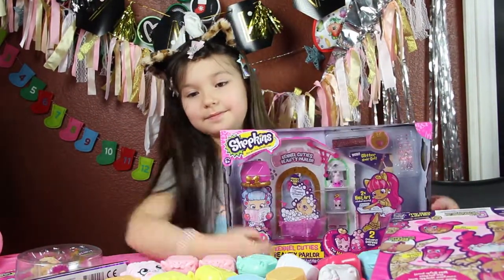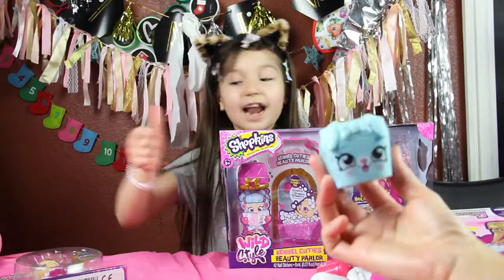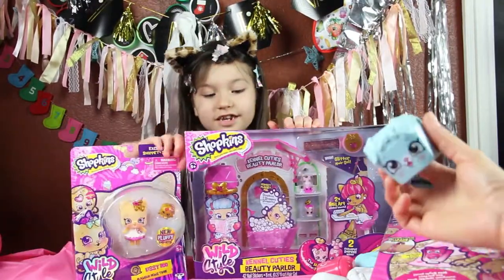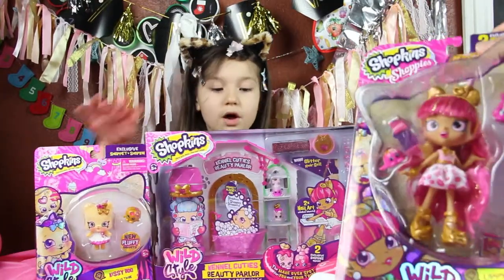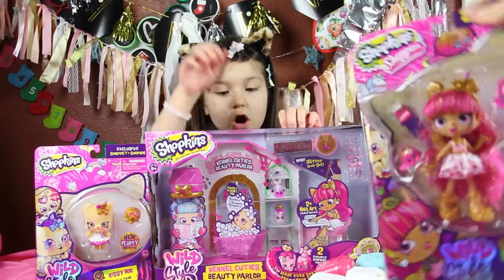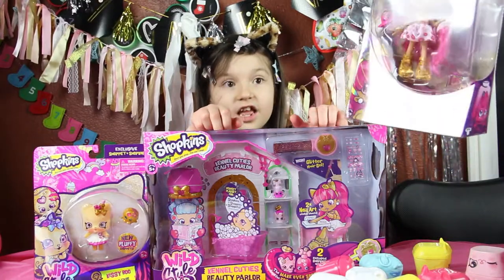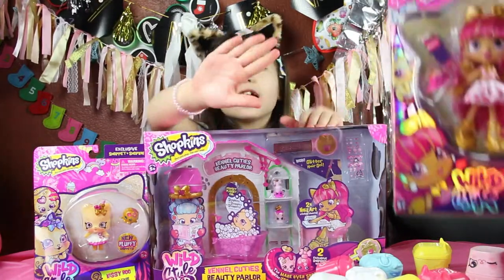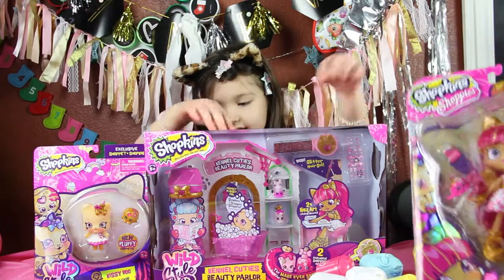If you haven't seen our other videos, we're opening all the pet pods with the unicorn. I just had the spoiler. So today, this is so cool. The reason why I want to do this tonight, I've been wanting to do this forever. This can make your hair turn pink. That's right, it comes with glitter hair gel. And when you paint your nails, you can put little stickers on them.